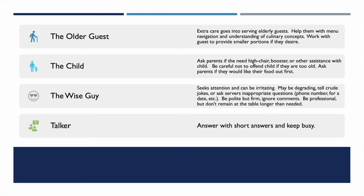All right, the child. So we already talked about, in I think it was chapter 5, about how the child needs to be treated like an adult, and that's still true in the ordering process. But just remember that taking care of the children is taking care of the adult companion that's with them. So we need to ask parents if a high chair, booster, or other assistance is needed with the child. And we don't want to offend anyone if you think they're too old. So there is kind of that awkward age where you don't really know if they need a children's menu or not. But you still ask anyway.